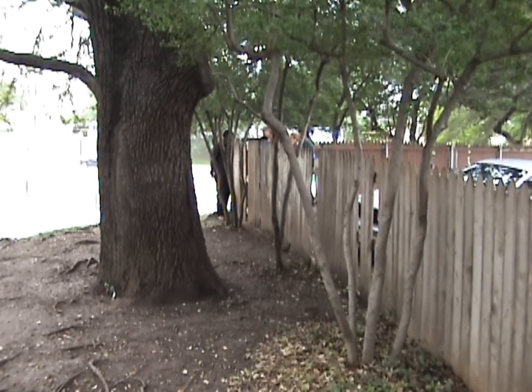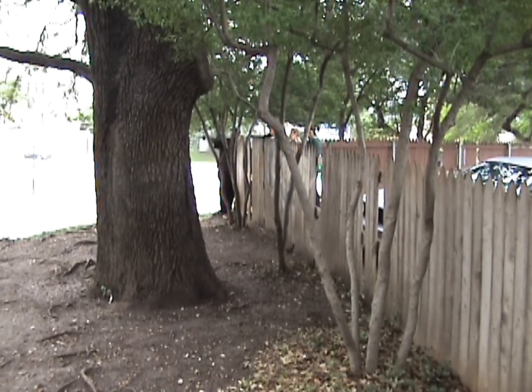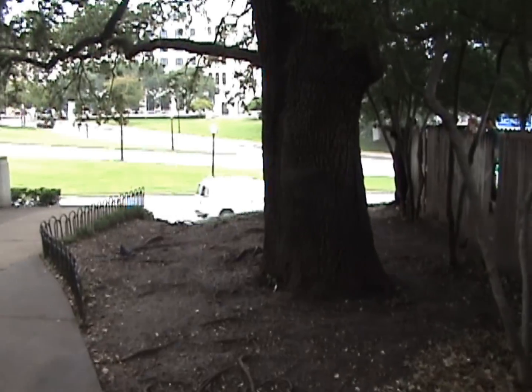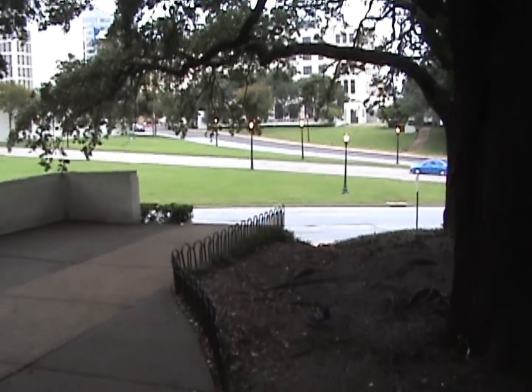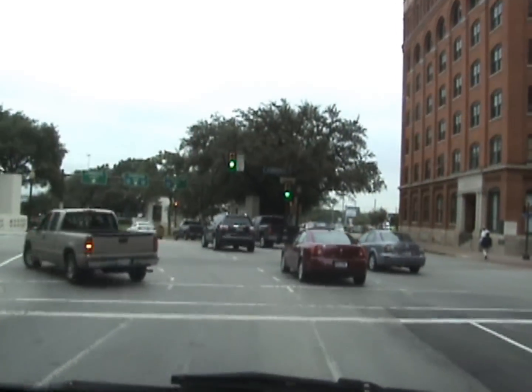This man at the end of the fence, standing down there talking to those people, he actually was here on the day of the assassination, and his picture was actually in the paper. And he said that he was standing down this hill here, and that shots came over his shoulder.